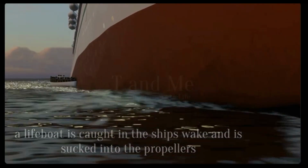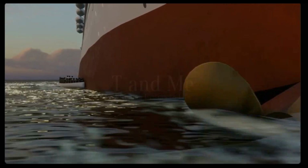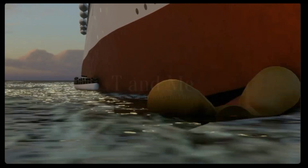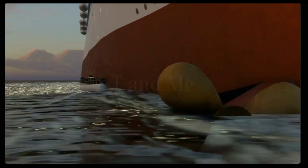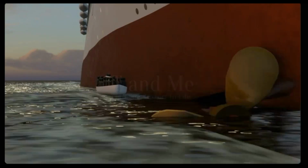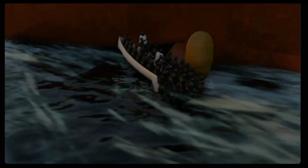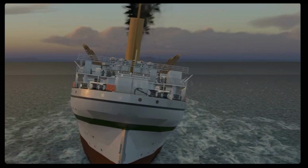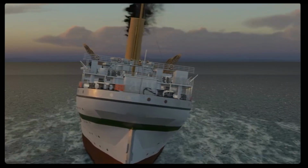Now, because of the strong turning from the propellers, it's pulling the lifeboat towards the propeller, and these people have no chance to try to think. They had to react as quickly as they can. Otherwise, this would happen. And just like that, that happened.